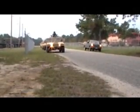Okay, convoy's ready to roll. Here they are crossing the line of departure.